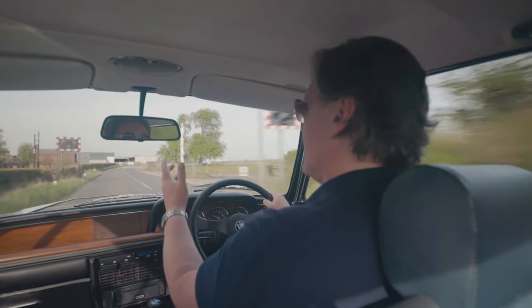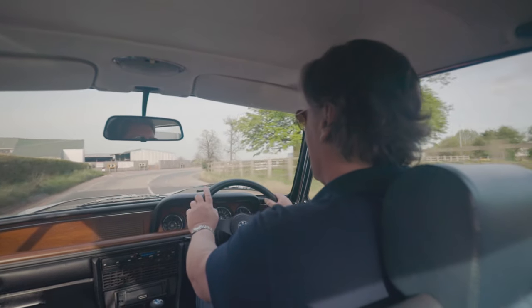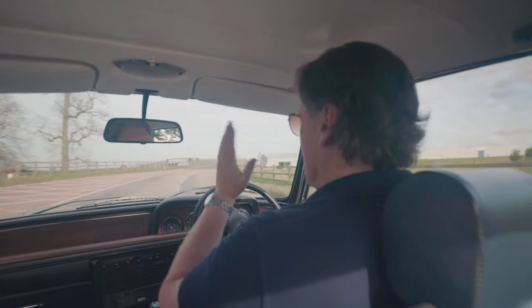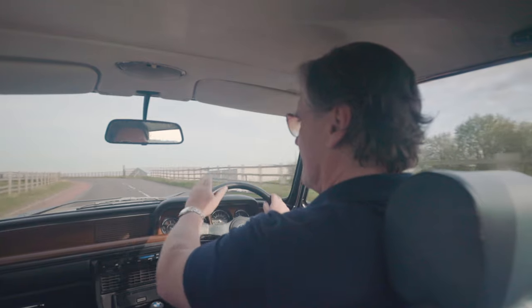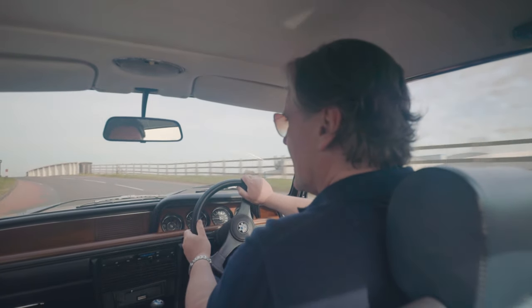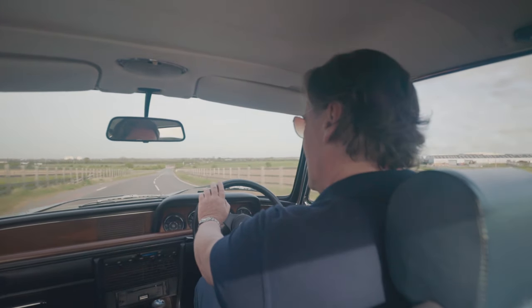BMWs, like a lot of German cars of that era, could get very out of sorts if you started doing things like that. They really did not like it. Because of the sudden camber changes of the back tyres, you'd go from having a full contact patch of the tyre to maybe 25% in a nanosecond, and that certainly didn't help the handling at all.